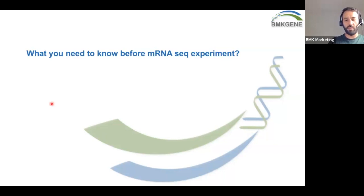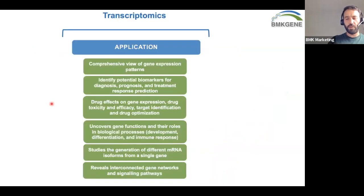So that is some things that you have to think about and you need to know before doing an experiment on transcriptomic sequencing. First of all, is to know the application of transcriptomics. So what is it made for, and what can transcriptomic sequencing give me as information, and what can it answer about my research projects.